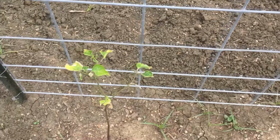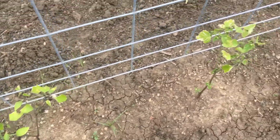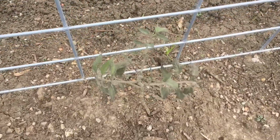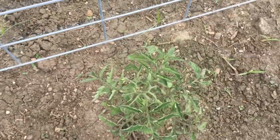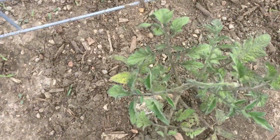They are struggling. This tomato bush don't look so good, but we're hoping it'll pull out. This one's doing okay. They're a little bit curled. I think they need that rain coming in today. I'm going to get in there and trim these yellow leaves off.